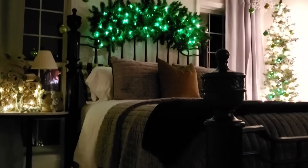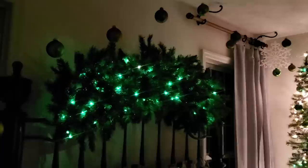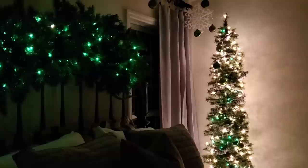And to give the illusion that the bed was zooming through space, I added twinkling LED lights that I purchased on sale from Lowe's. I layered the bed with a down alternative duvet and topped with a faux fur blanket by UGG brand.